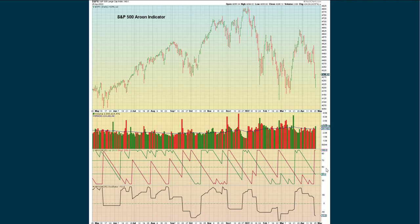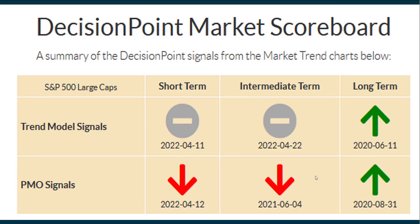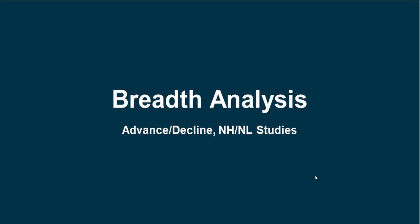Then our rune didn't really change from Friday. It still shows that sellers are in control. The reason why our oscillator declined a little bit is we saw a little bit of tapering off with the buying power. No change on the decision point scorecard.